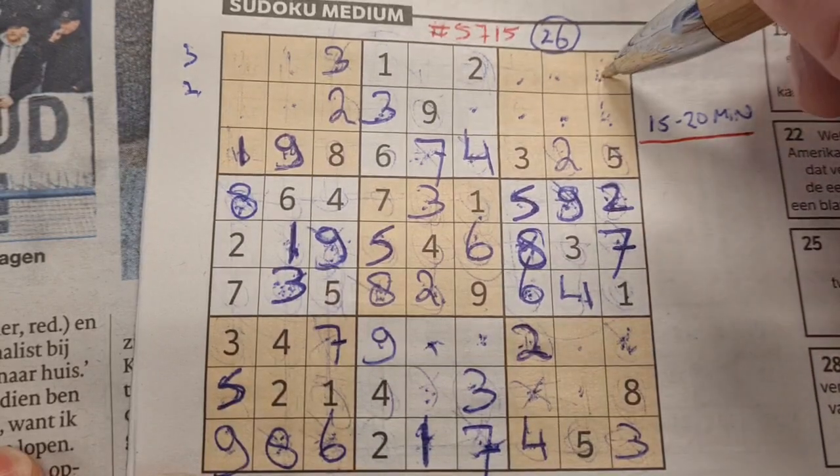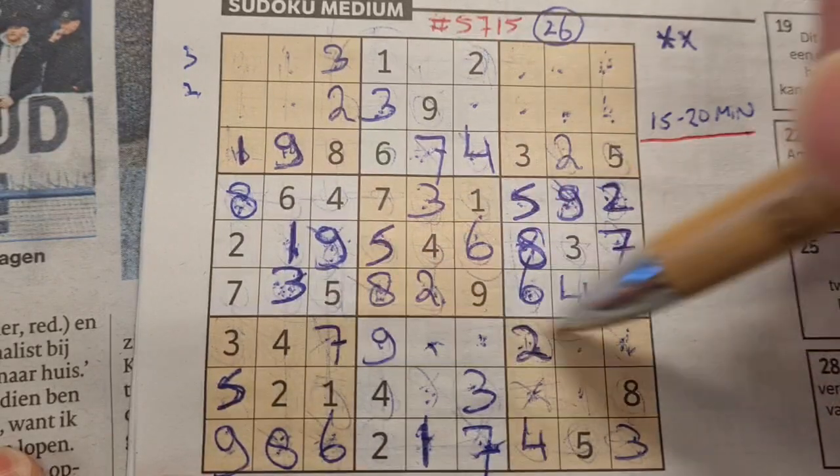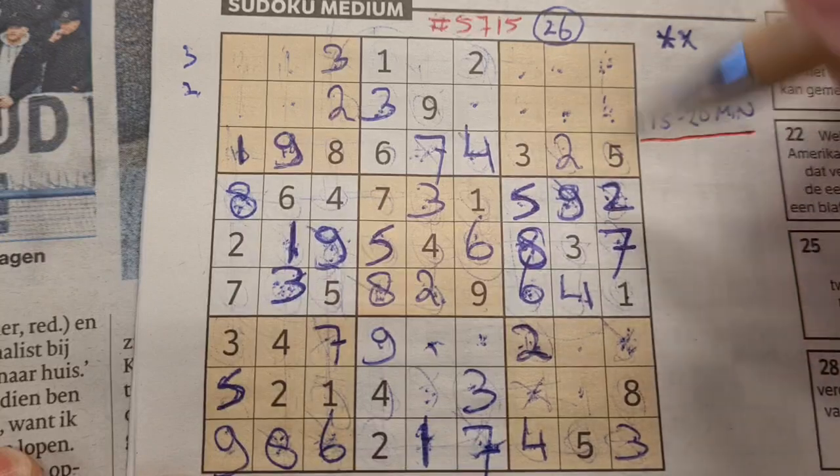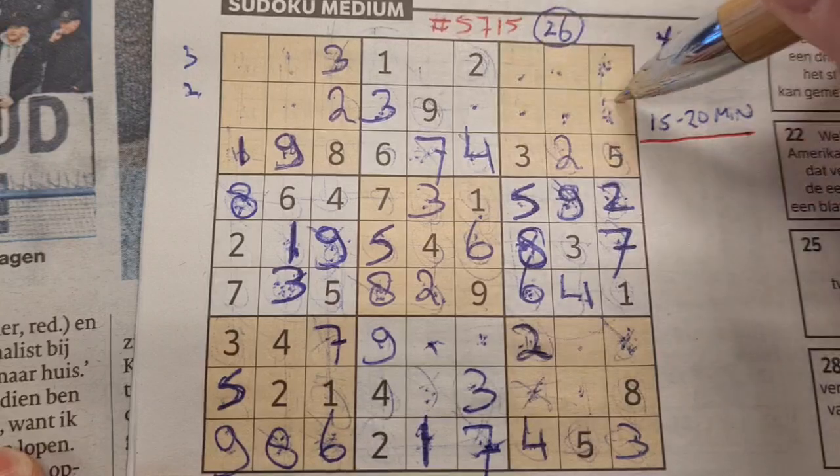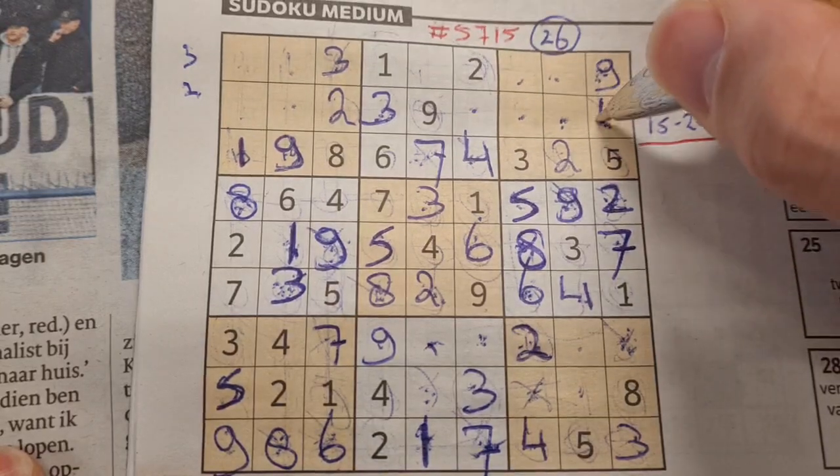And look, we have 4 and a 9 in this row, so no 4 and 9 in this box. The 4 and 9 go in those two boxes as a pair. 4 and 9. We have a 9 in the second row, no 9 there. 9 should be here, and a 4 goes there.